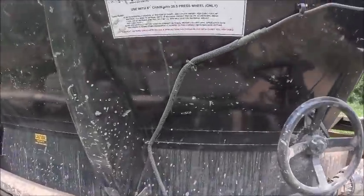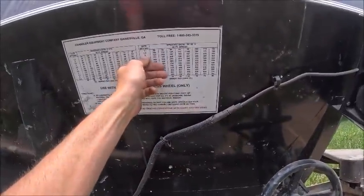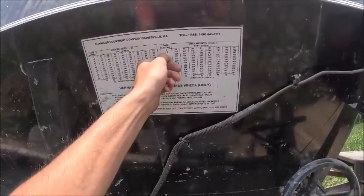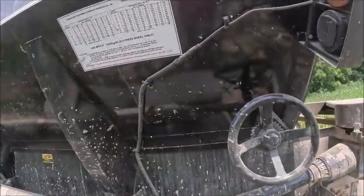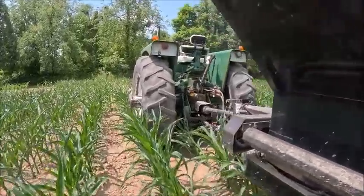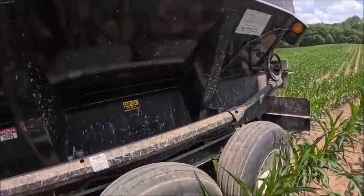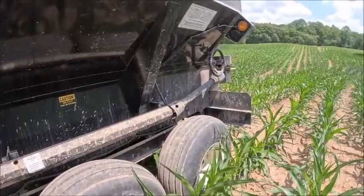I mean, I checked and double checked my setting. I was shooting to spread 150 pounds, so that should have been somewhere halfway between 2 and 2.5. Even if I was overspreading a little bit, I shouldn't have come up 9.5 acres short on fertilizer. There ain't no way I was overlapping that much. Ain't no way in hell. The only thing I can figure is they shorted me.